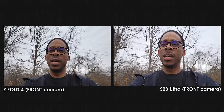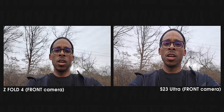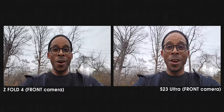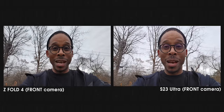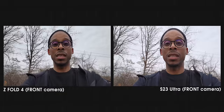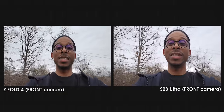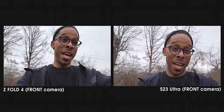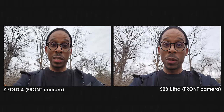I will say this, it seems to have a little more contrast on the Z Fold 4 in skin tones, but I'm not going to judge this camera off of what I see on the display. You guys are going to judge this camera off of what you see on the screen, because that's what really matters. That's the footage that gets exported. So front-facing camera, 4K, 30 frames per second, Z Fold 4, S23 Ultra. Which one is looking better?